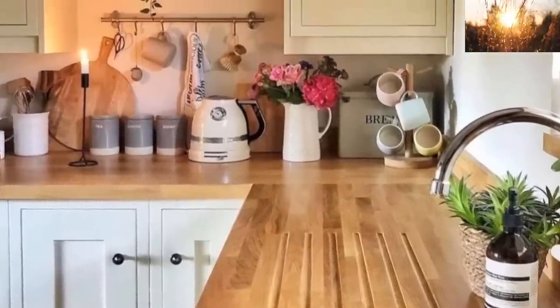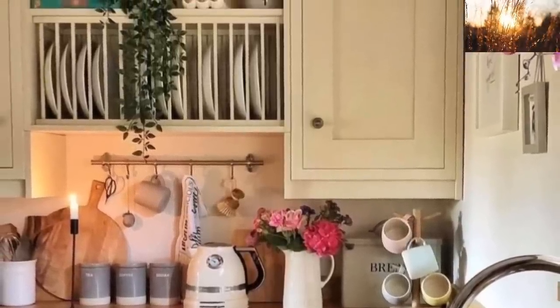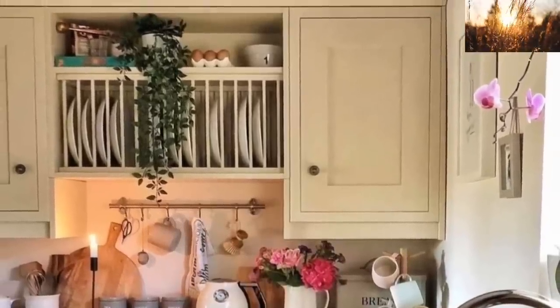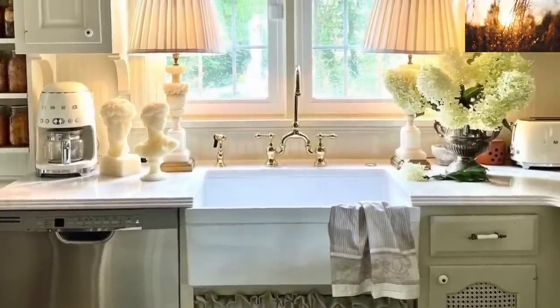A tranquil journey through the art of crafting a country cottage kitchen. In this video, we'll explore the essence of peacefulness and charm, infusing your kitchen with the tranquility of a countryside retreat.